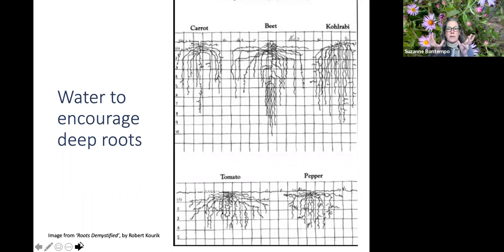And that root system is only going to go where the water goes. So it's really important that we water wide and deep. So as the plants grow, we're going to expand the water further out, and we're going to apply more volume of water. And then we're not going to water as often as the plants mature.